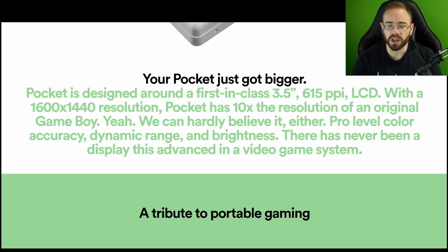And they say, yeah, we can hardly believe it either, but pro-level color accuracy, dynamic range, and brightness. There's never been a display this advanced in a video game system. That is amazing. Like, I am really happy to hear what they're kind of trying to sell here, and it's going to be interesting when I actually get it in my hands to really see it.